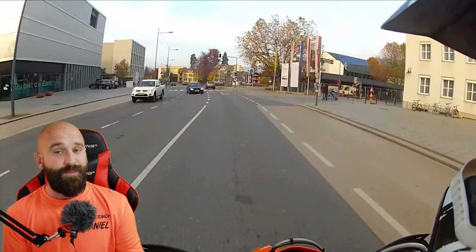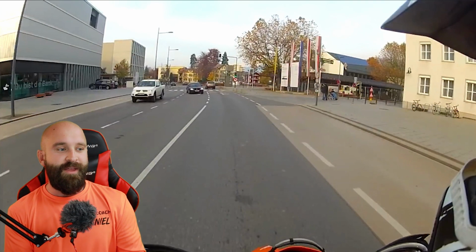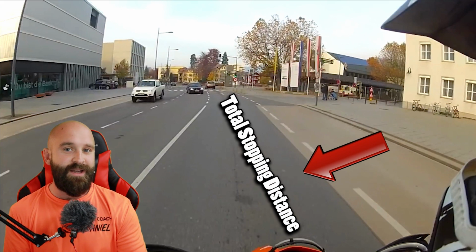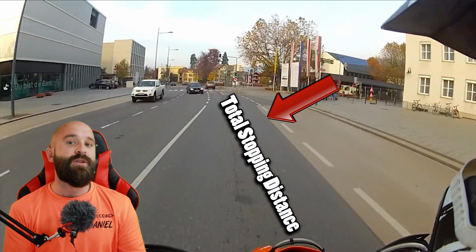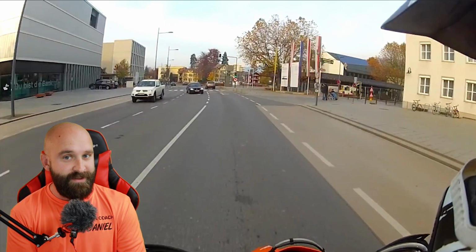Now right here, depending on my speed, I don't know how fast this guy is going, you have a total stopping distance. That's going to play a huge part whether or not you're going to be able to stop in time. So if you're going too fast, this zone right here might not be enough distance for you to slow down and stop before hitting this person in your path of travel. So what you can do is slow down, then swerve, or just swerve and get out of the way. But either way, you need to find an escape path.